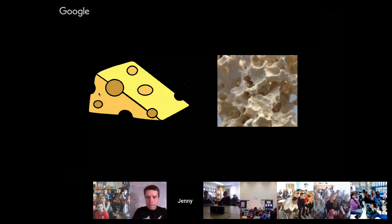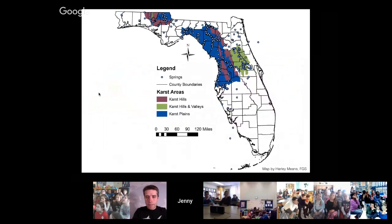So if we look at Florida again and add in these things, all these little blue dots are places where water is flowing up from that aquifer to the springs. And these freshwater springs are what we've been seeing pictures of with the manatee.